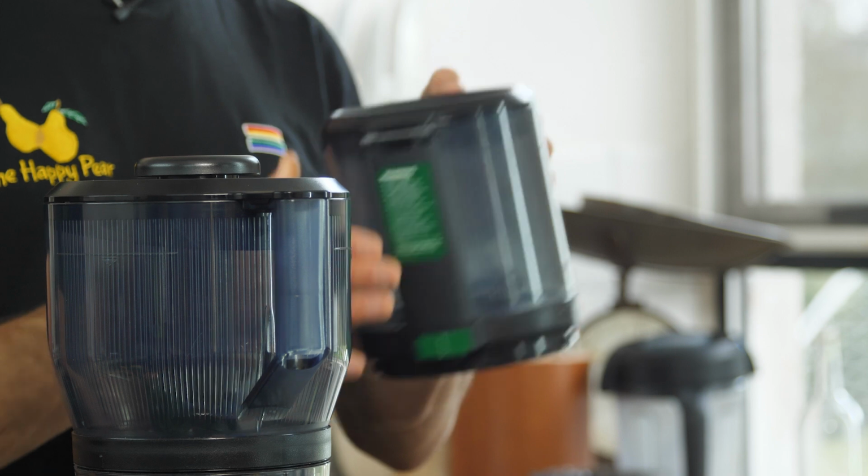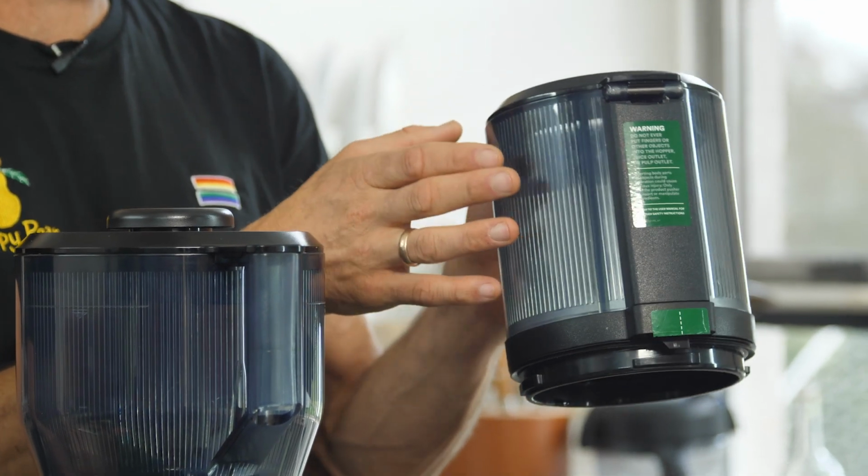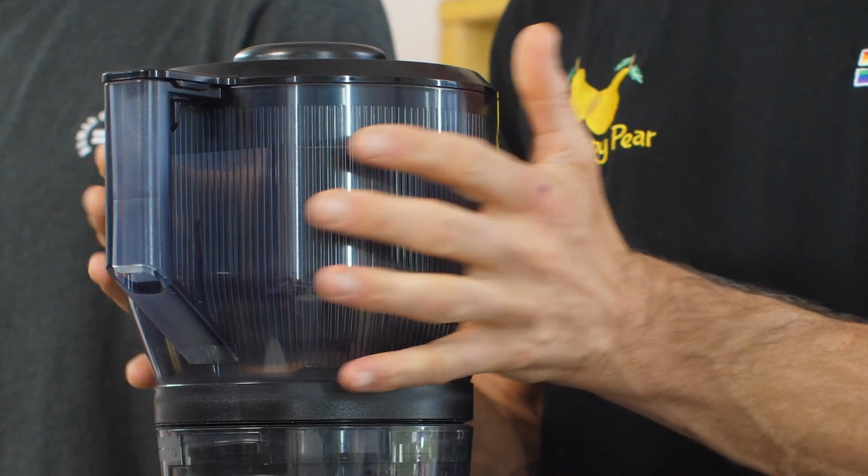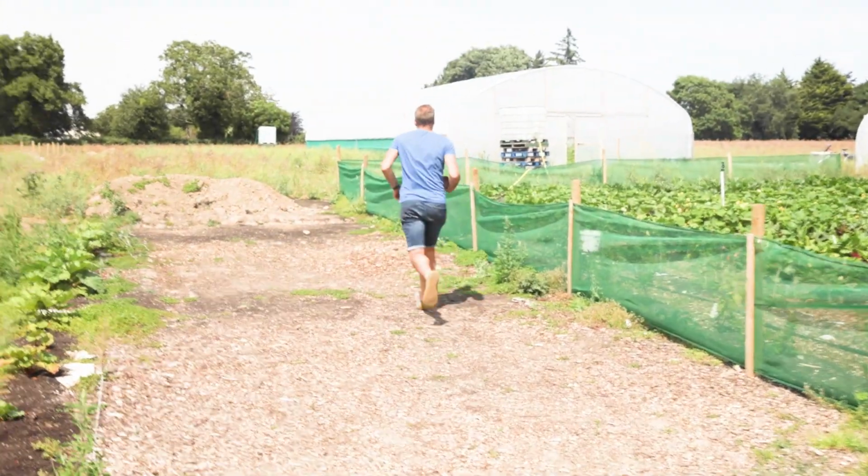This is the normal hopper that comes with the Nama J2 juicer, and this is the special batch hopper, which gives us 50% extra capacity. And we also get equal sized jugs, which means the beautiful thing is that it's hands-free juicing. I literally put all my veg, my produce in, turn it on, head off, come back 10 minutes later, and my juice is made for me.